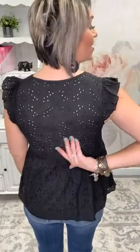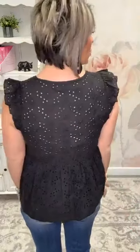I love that. I think I need this one now. I just love that detail. And y'all are going to ask, like, what bra? I don't know if you guys can see. I just have a nude bra on with this. I don't think that it's going to show because the holes are so small. So I think that would be an option.